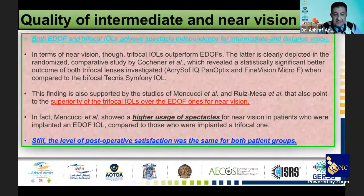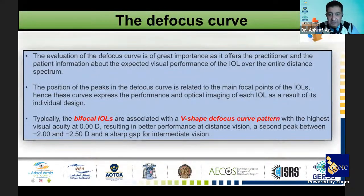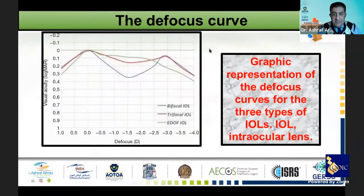But you must know that the level of post-operative satisfaction was still the same in both patient groups in most of the studies. The second point is the defocus curve. The most aggressive defocus curve was the bifocal curve, which is V-shaped, like this. As we see in this graph, the blue one is the bifocal defocus curve. The graph represents the defocus. It's high V-shaped in the bifocal, but very smooth in the EDOF and less V-shaped in the trifocal. And we are going to see that.